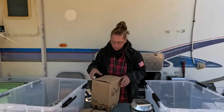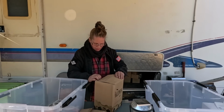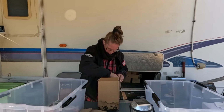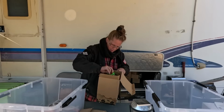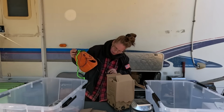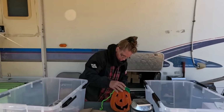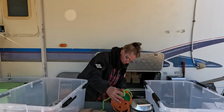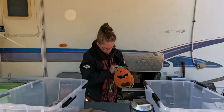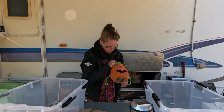So this thing was one of the boxes that got wet, and it's a Halloween decoration. So let's just open this up and see if it got ruined or not. No, it doesn't look like it got ruined at all, just the box got a little wet. But, alright, we got it plugged in a second. Oh, it still works. So maybe we should have got that out for Halloween, but it's a little late now, so.